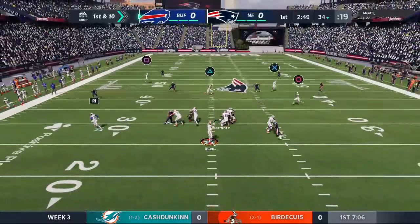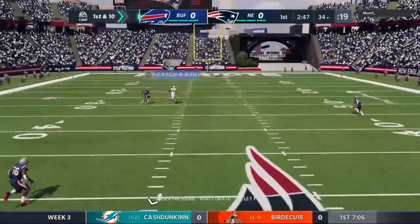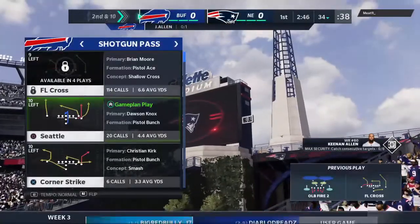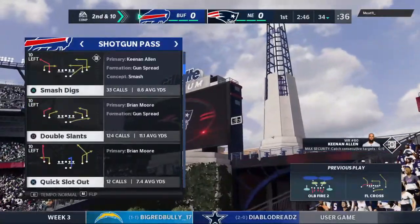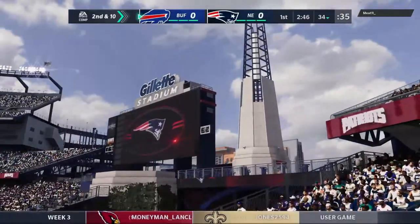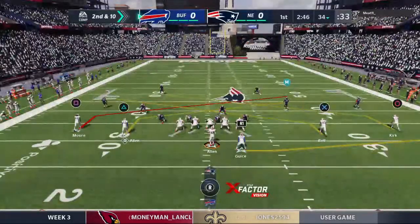And now they'll throw with Allen. He's going to look deep for more. And it's incomplete. Took a shot, couldn't connect. Incomplete. So many times we see teams go on the road and want to lean on their running game. But this crew just announced they're going to try and air it out and make hay downfield.